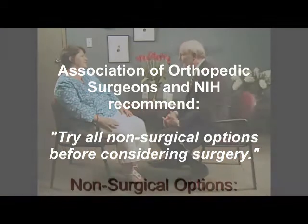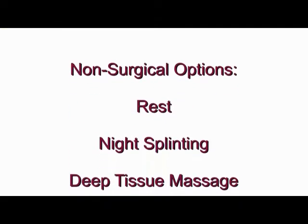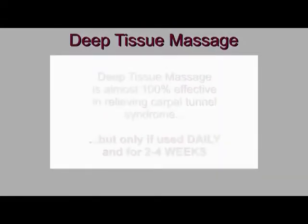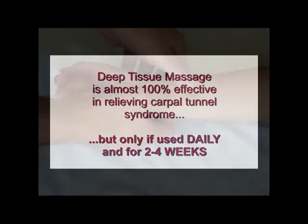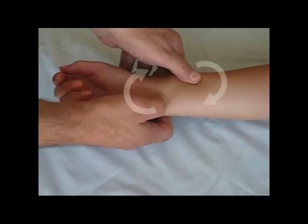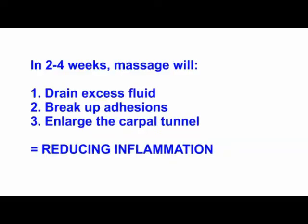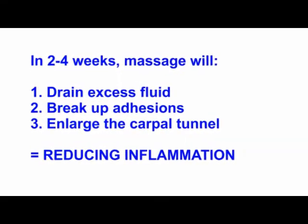before considering surgery. Those non-surgical therapies that everyone should use start with resting your hand, splinting your hand while you sleep, or night splinting, and deep tissue massage. In fact, deep tissue massage is nearly 100% effective in relieving carpal tunnel syndrome, but only if it's done daily and for a period of 2 to 4 weeks. But this isn't your everyday massage. It requires specific motions on the wrist and forearm that over time will drain excess fluid, break up adhesions, and enlarge the carpal tunnel. This reduces inflammation, thus alleviating carpal tunnel syndrome.